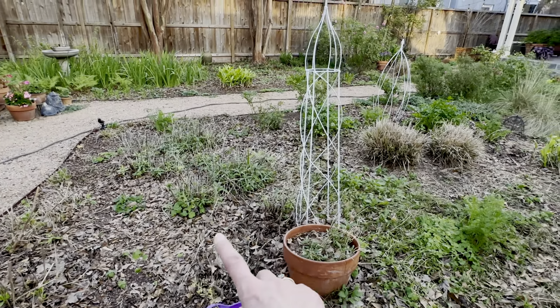The Stokes aster, I thought I had lost the third one, but it ended up being underneath all the mess. When I cleaned everything out, I found it. Those were beautiful, and I wasn't sure how they would do. They made it. They're native Texas. They're gorgeous. They bloomed for a long time, and they're doing really well.